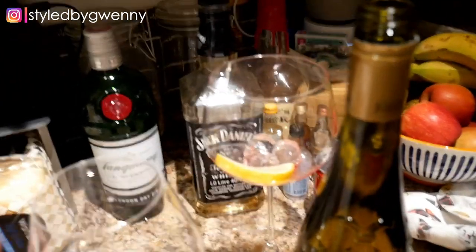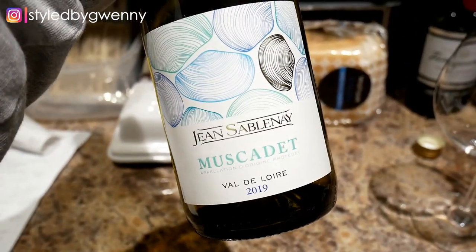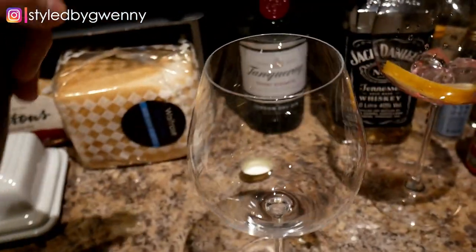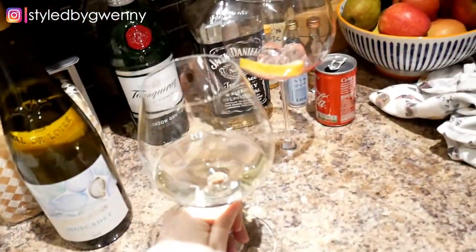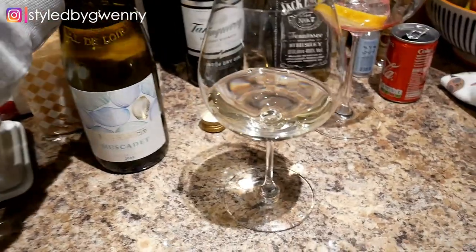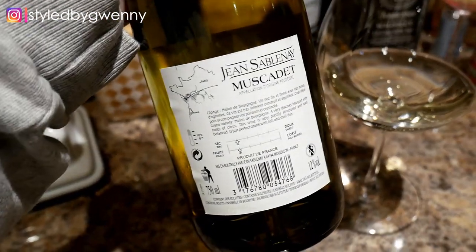Right, because the gin didn't last long, I'm trying a new wine. This is the Muscadet, and it was recommended by the lady in the shop, who I gave my preferences. I could definitely drink that, which is handy because I've got 3 bottles of it.